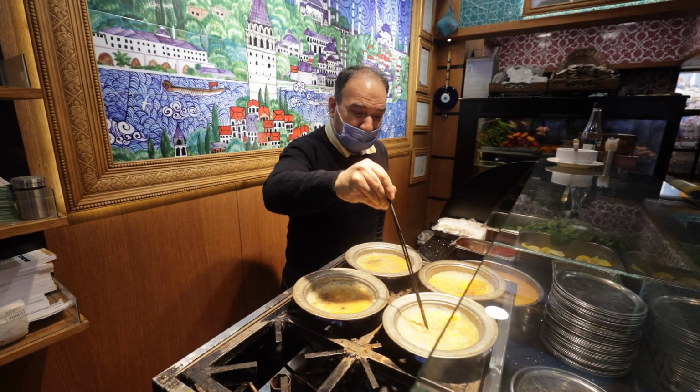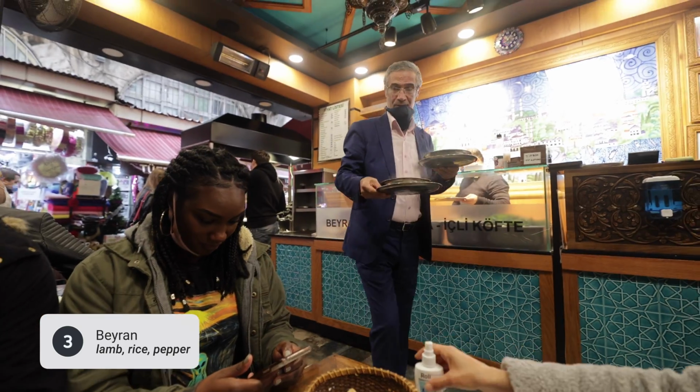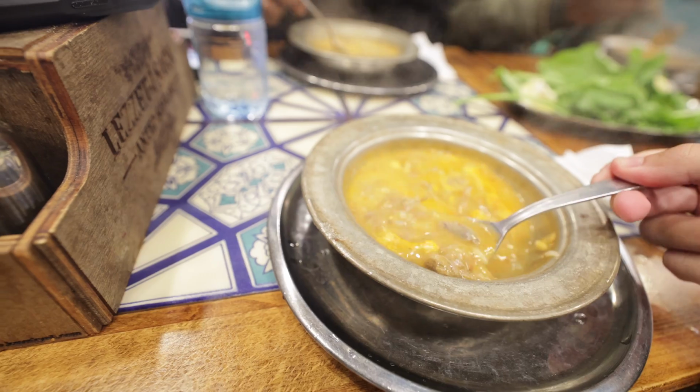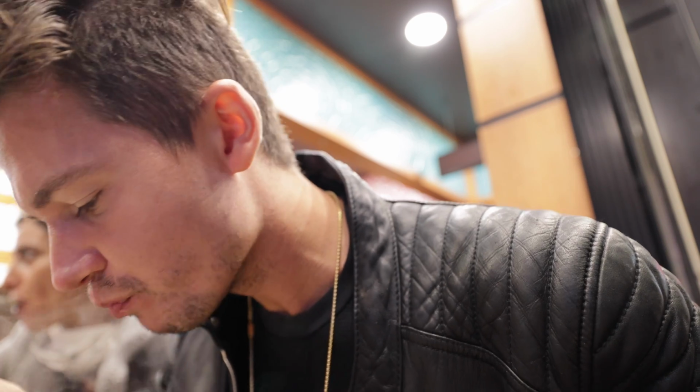Soups are very common to eat for breakfast in Turkey, so we had to try beyran, which is an authentic soup from the southeastern part of Turkey. In the soup was meat from the neck of a lamb, which is really tender and soft. Also in the soup was rice and some pepper paste to give it an extra kick.